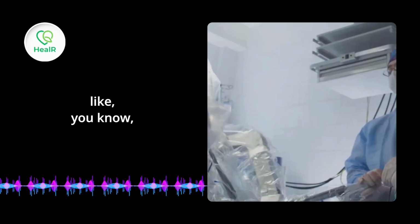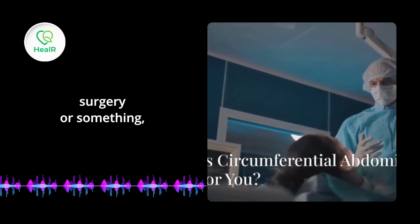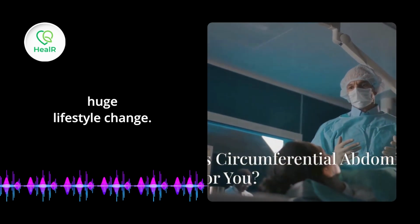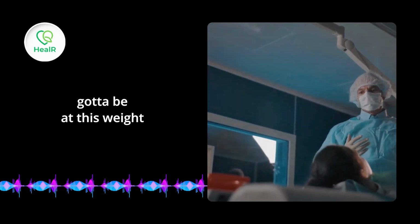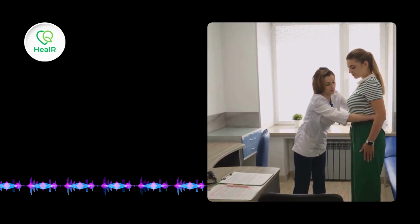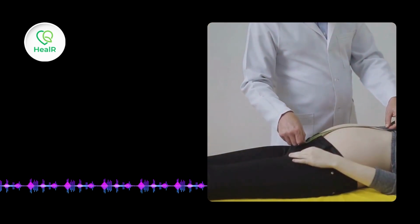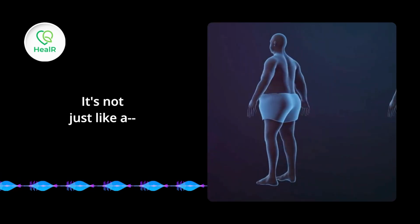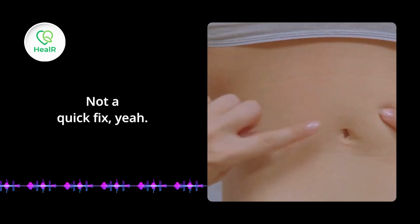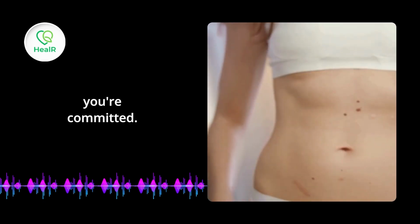Now, this sounds like, if we're talking big weight loss, maybe someone's had bariatric surgery or something, or even just a huge lifestyle change. Yeah, and they are big on the stable thing. Stable. Yeah, like you've got to be at this weight for at least 6 months. They want to make sure that it's going to last. Your body's had time to kind of get used to this new you. So it's a commitment. Not a quick fix. No. Not a quick fix, yeah. Okay. So you've done that. You're ready. You're stable. You're committed.